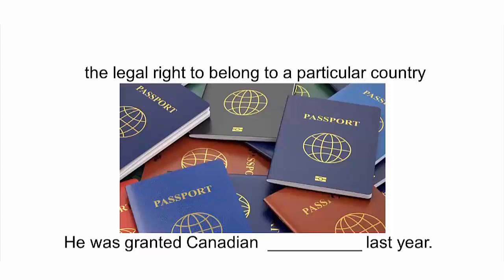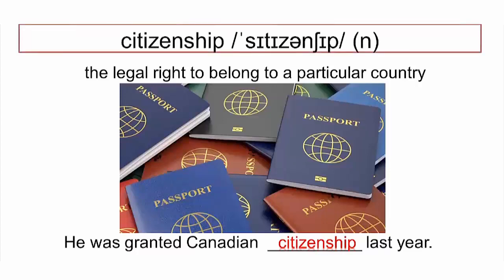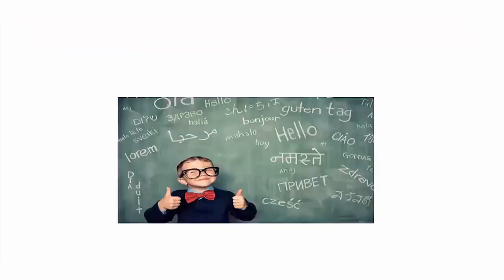My parents are British. I'm British. I have a British passport, so I have a legal right to belong to that country. Although I have a legal right to live in Vietnam, I do not have the legal right to belong here. That is because I'm not a citizen. I don't have citizenship. He was granted Canadian citizenship last year. Okay, if you move somewhere like Canada and live there for 5 years, you can apply to become a citizen, a legal member of that country. Lots of Vietnamese, American-born Vietnamese people also have a right to Vietnamese citizenship. Next one.